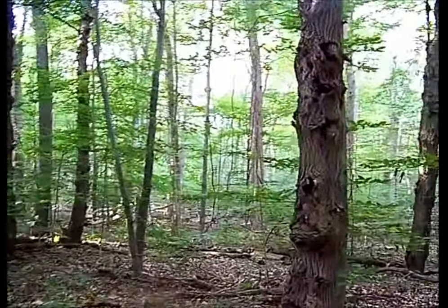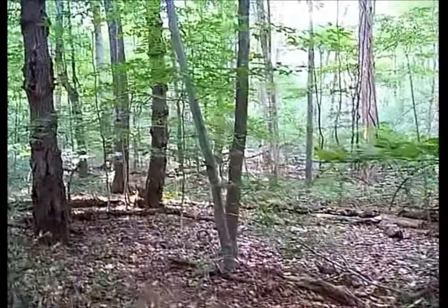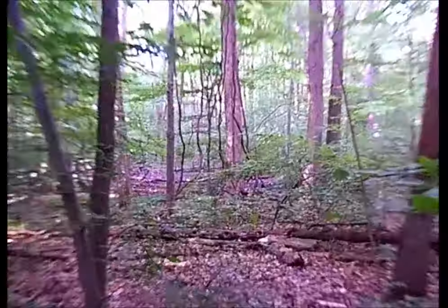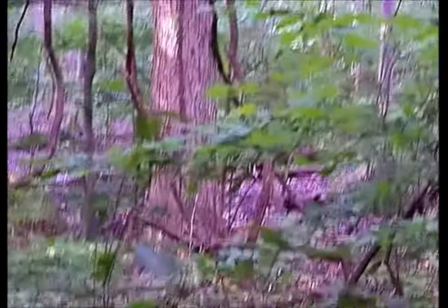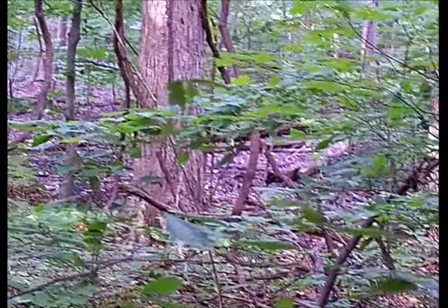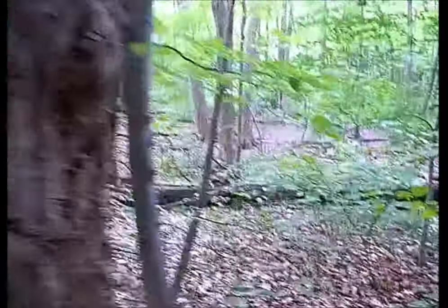Here's a black squirrel back in here. Ooh, what's he doing? You see him back in there? Ah, man. Yeah, he took off.